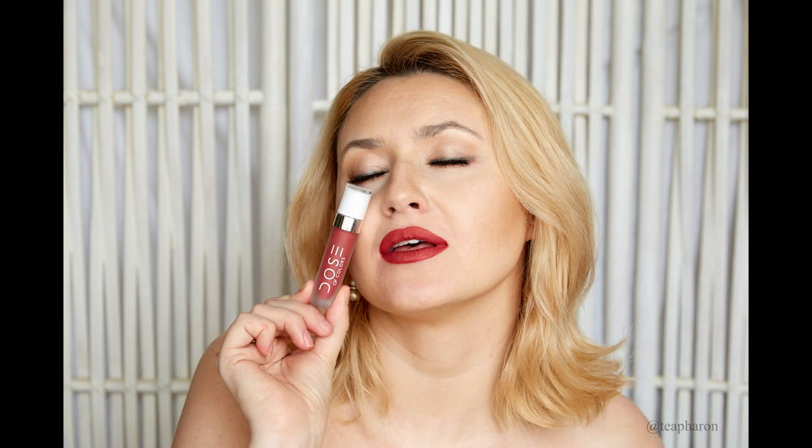MAC has absolutely stunning red lipsticks in the matte collection, which I tried, but it's very, very drying on the lips, so I stopped wearing them. But the color was absolutely stunning, the red one. I don't remember the name of that color. I will give you the link down below for the four colors they have in the matte collection. You can try them on. And Dose of Colors, Los Angeles, and the Bittersweet is also a favorite one as a color.